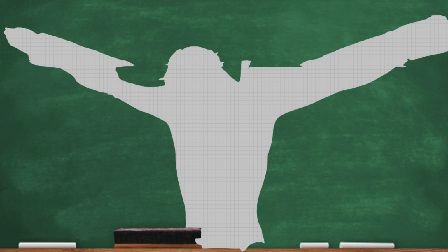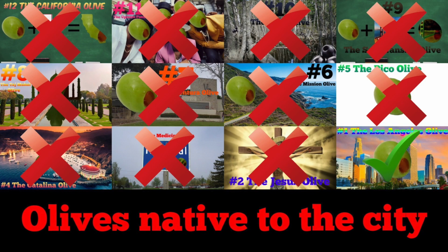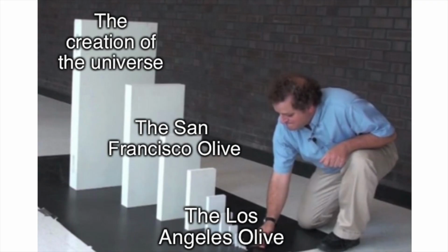And finally, the number 1 olive in Santa Cruz, the Los Angeles olive. The Los Angeles olive is by far the best variety of olive in all of California. This is the only variety native to the city, which makes it pretty special. Once you try one, you'll realize why they're so fancy and expensive. This is the original variety that started it all, and we continue to make them this way so that people know the difference.